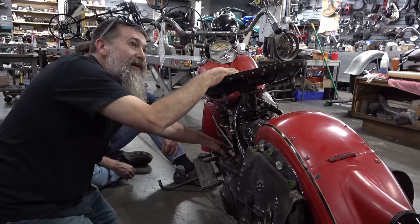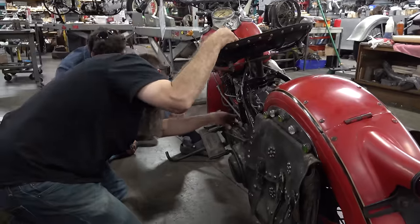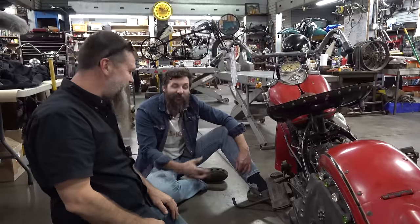This is like 30 away from our raffle bike. Oh, really? Yeah, it is. 37EL1917. They would know each other. They know each other. High school. They're friends from work.